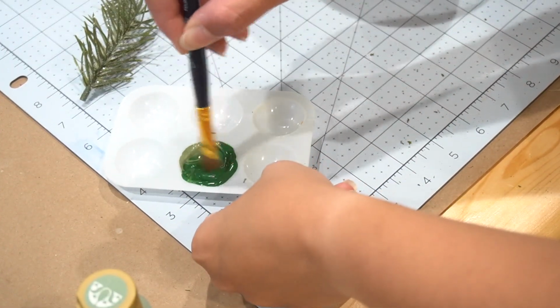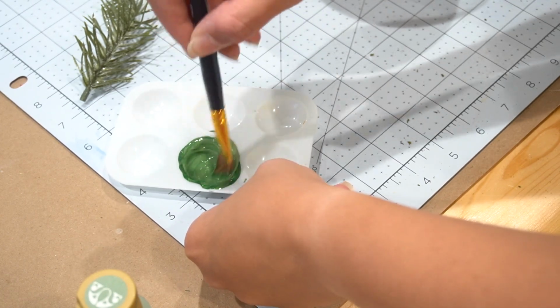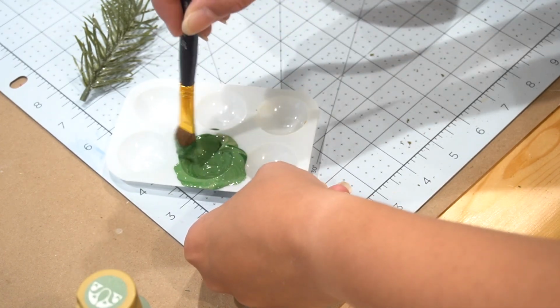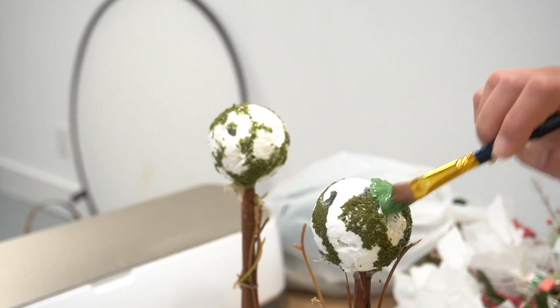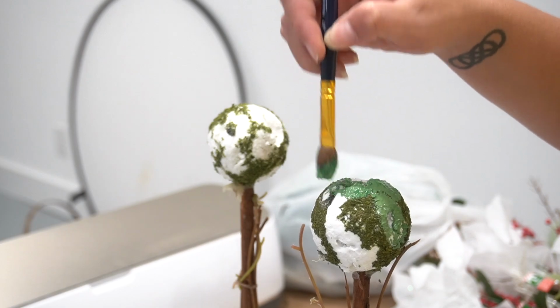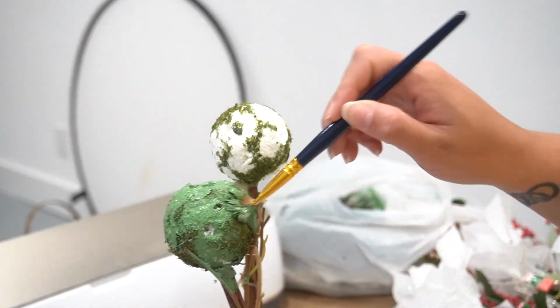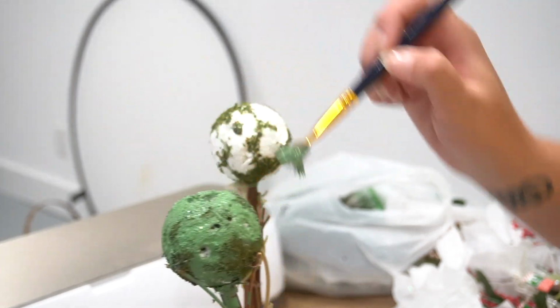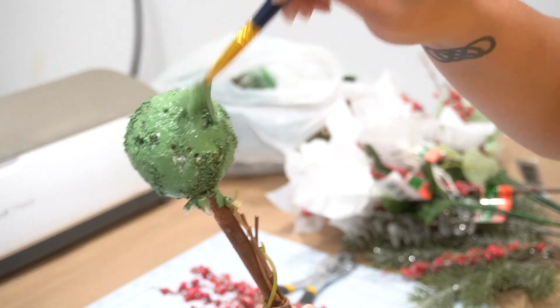So after removing all of the lemons, I was left with some pretty sad looking styrofoam balls, what you'll see in just a second. And I didn't have quite the green that was on the styrofoam balls, so I just mixed a couple that I already had on hand. It was just some inexpensive acrylic paint, and I began to dab the balls to hide the white, because I didn't want any of the white to be seen through my new topiary foliage.